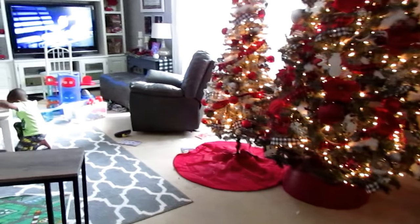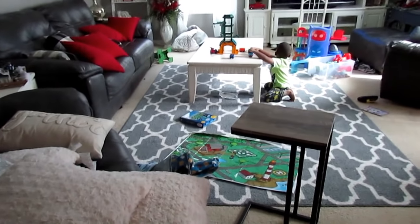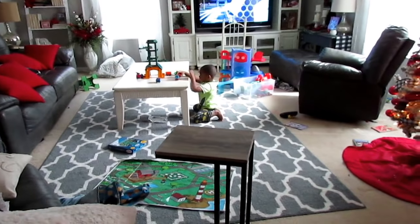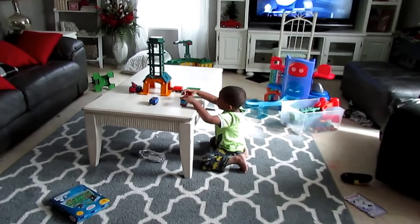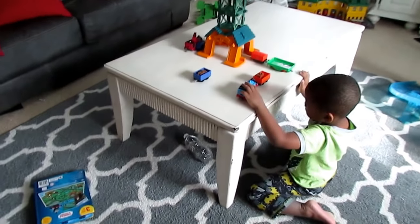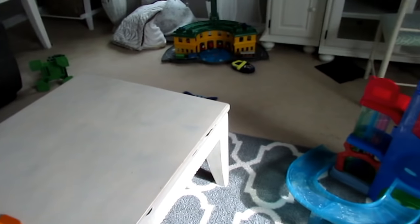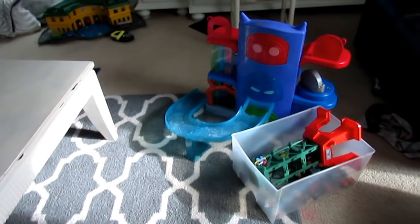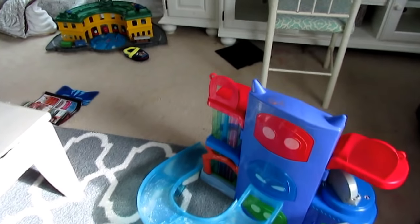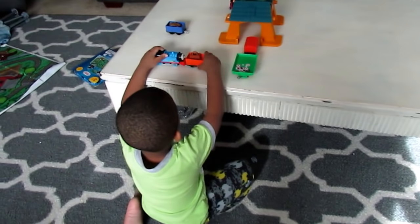Hi guys, so if you ever wonder why it may take me a little bit longer to get a certain video out, and I know you guys have seen the Christmas tree already done in some videos and some other decor things, this is why. And this is a light version. Sometimes I can't even walk in here. But he has a TV in his room now, but he likes to stay down here, which is understandable. And so this is one of the reasons why.